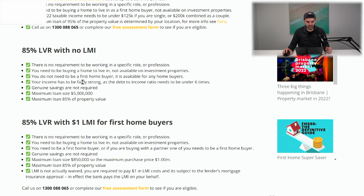The only thing you do need to have is a fairly strong income position, because the banks won't allow you to lend 6 times your income. So what that means is if your income's $100,000, 6 times your income would mean $600,000 would be your maximum borrowing limit. Although a lot of times, if your income's 100 grand, we probably can get your borrowing power up to about that 740-ish mark. So it just means that the amount that you can borrow is limited by the fact that you've got to meet that debt to income ratio requirement.